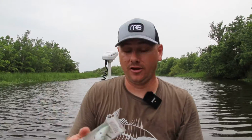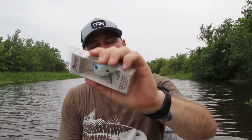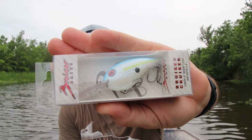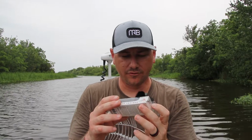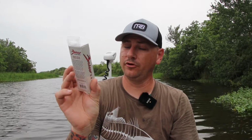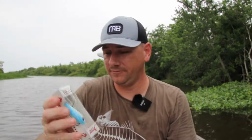Next up, we have another crankbait. Now this one says it dives 2 to 4 foot. This is from Bruiser Baits. It's a Bruiser Cruiser, also in sexy shad color. It's got kind of a big bill, it looks like, to be going 2 to 4 feet, but we're gonna have to test that out. But you can never go wrong with a good crankbait.